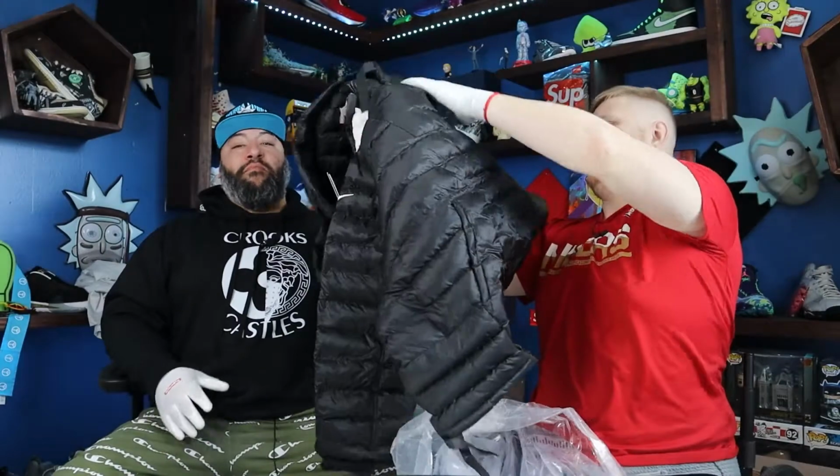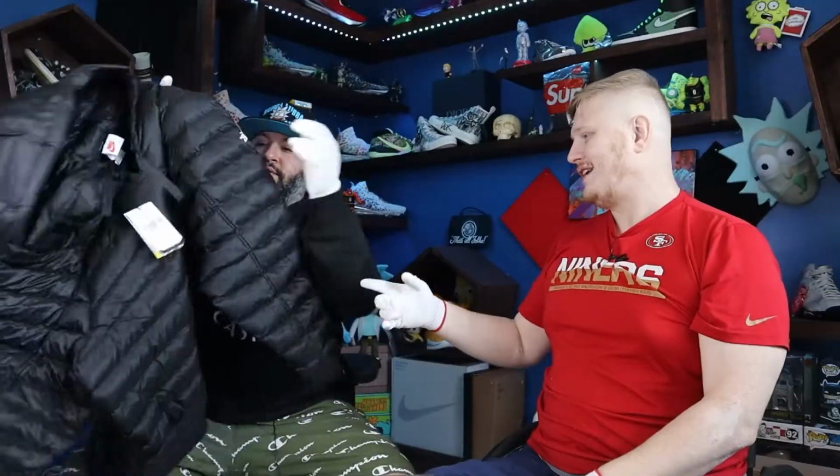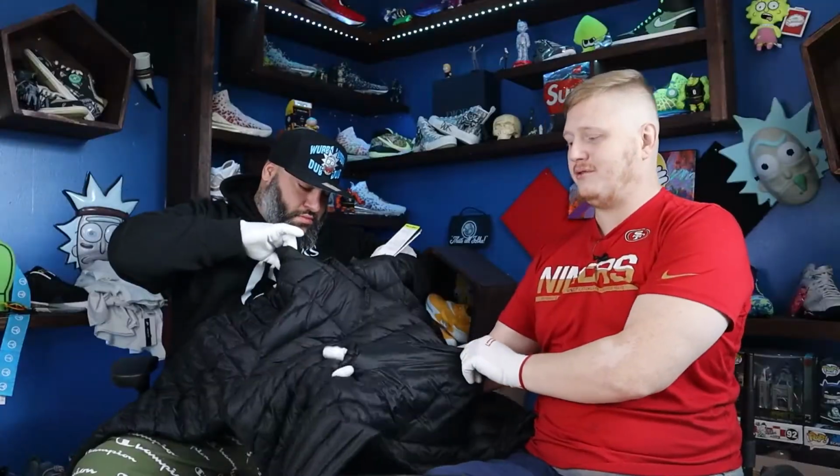Bam, here. And the matching jacket. So it's got Stussy on the left sleeve, the Nike symbol on the right sleeve, the nice pockets with buttons on them. Does it go all the way through, or is it just like one pocket on one side? Nope, it goes all the way through. Yeah, this is a nice jacket, man. I like this a lot. Perfect for the snow.